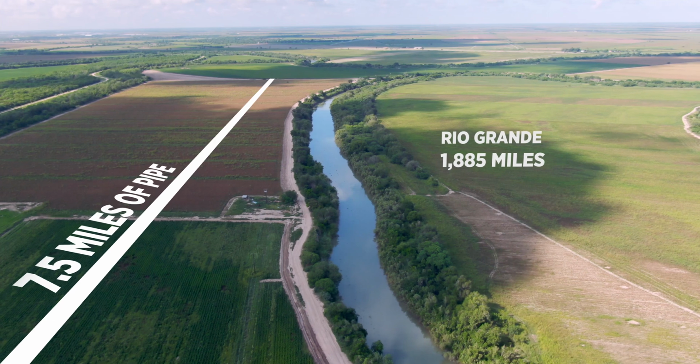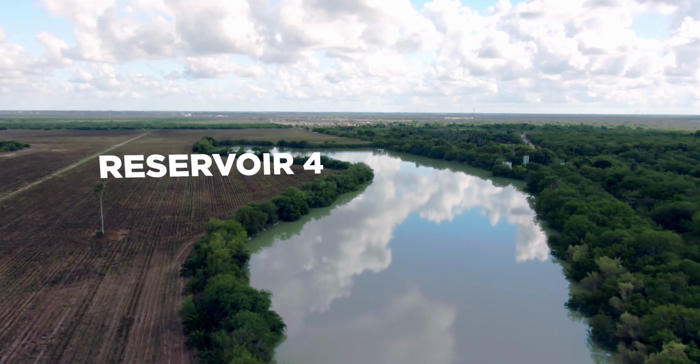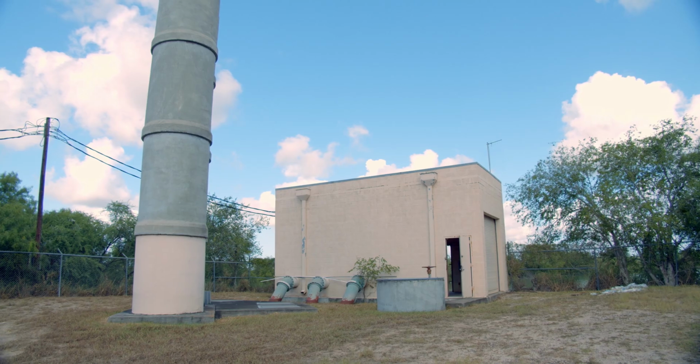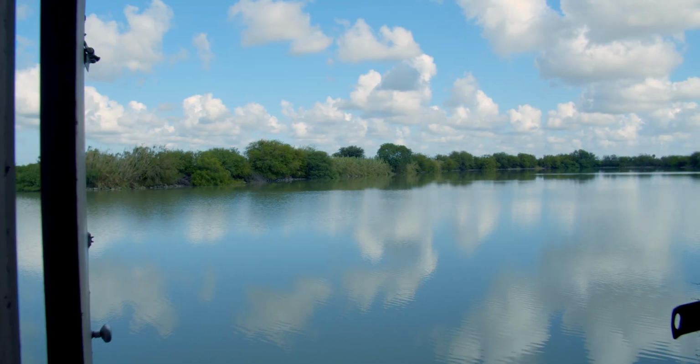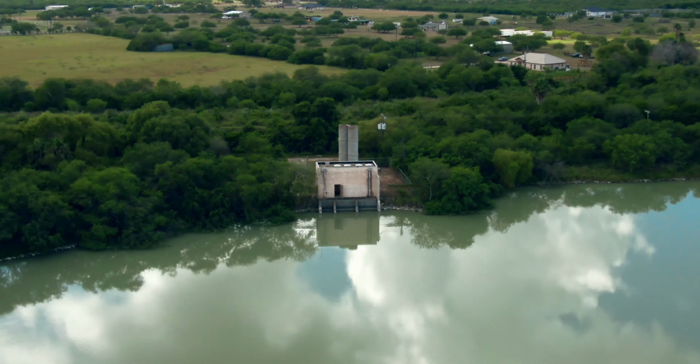From the river pump station, Laguna Madre Water District pumps raw water to fill Reservoir 4, about 7.5 miles down through a 42-inch line. Reservoir 4 has a capacity of 198 million gallons, and the water plant can process 8 million gallons a day. That is 25 days of storage.